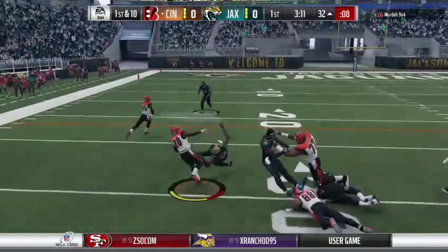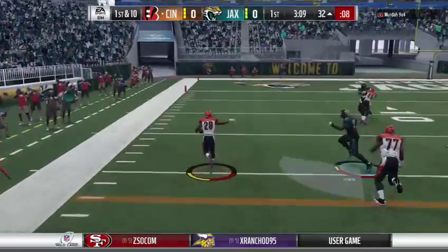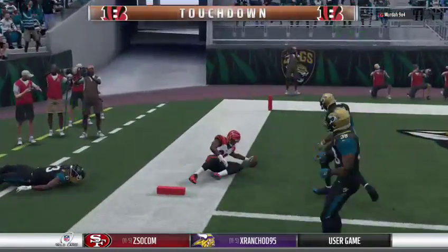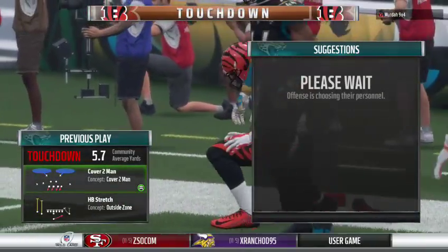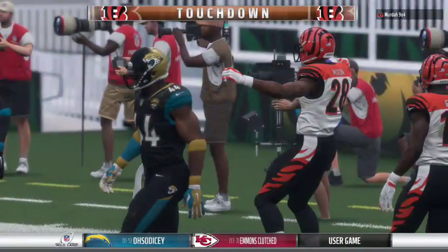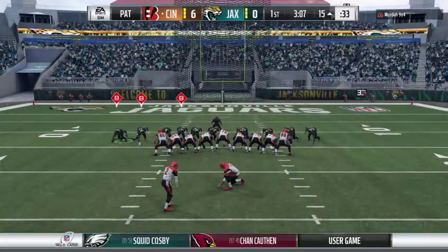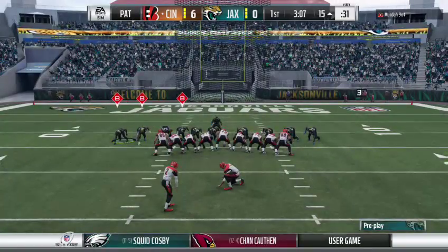They'll stay on the ground. Mixon again. Breaks the tackle. He's got room to run. And he will take it on in for a Bengals touchdown. A great effort there. 32 yards. And the Bengals are going to take a first-quarter lead.